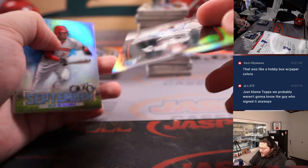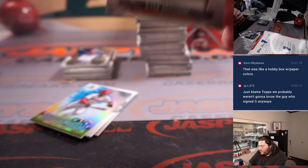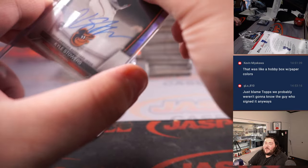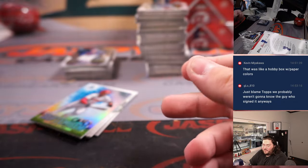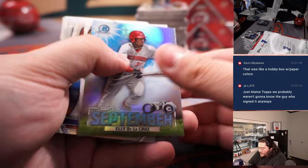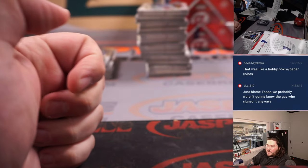There we go. All right, Kyle Stowers. We got an auto, folks. Rookie auto, 344 out of 499. One more for Aaron and the Orioles. Whew, there we go. Rookie auto refractor out of 499. We're back, folks. We are so back, boys. We are so back.